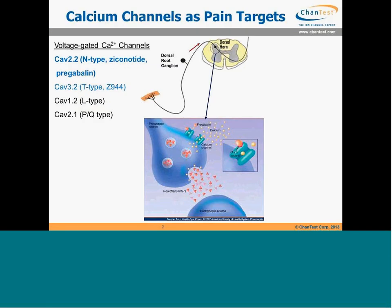The notion that these calcium channels are particularly relevant as pain targets really comes from our understanding of how pain works. Pain signals via the dorsal root ganglia enter the spinal column, the spinothalamic tract, the dorsal horn, and there's this relay where the primary neuron connects with the secondary neuron via a synapse, and within the presynaptic terminal of the DRG cells are calcium channels. The influx of calcium, particularly through Cav2.2 and Cav3.2, triggers release of neurotransmitter. So inhibitors that act on these channels can essentially blunt this relay system and blunt the pain signals that are entering the brain.